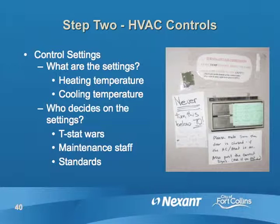So, control settings. Do you know what your settings are set at? Does anybody know that in this room? What their heating and cooling settings are at? Are they just on hold? A lot of times we'll go in and see these programmable thermostats, and it's just on hold. And of course, that's great. You got a programmable thermostat, but now you're overriding it, so we're really not making use of it.